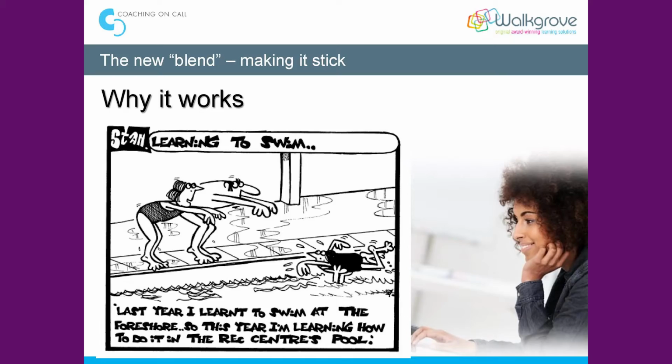Why does it work? Because we know that learning will only take place if there's some benefit and if it is actually in my context. Because if it's in somebody else's context or it's just some generalization, we won't learn it, we won't remember it, because we need it to have some meaning, we need to have some emotional impulse, and that's what makes it stick, rather than going in here and out there.